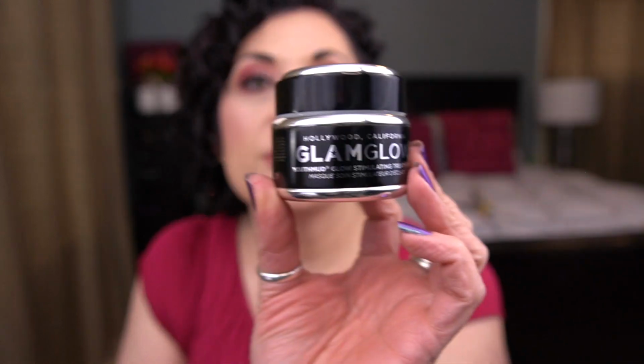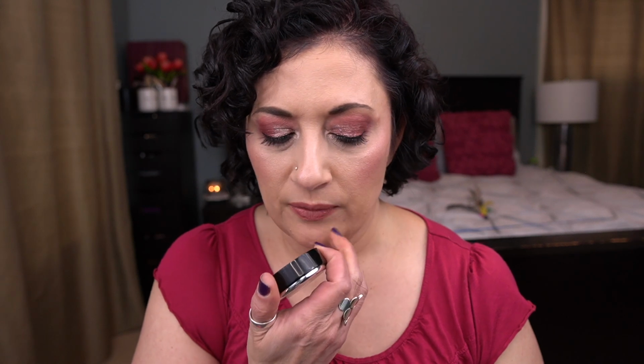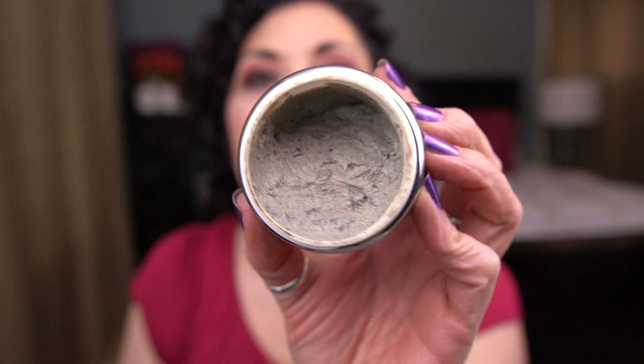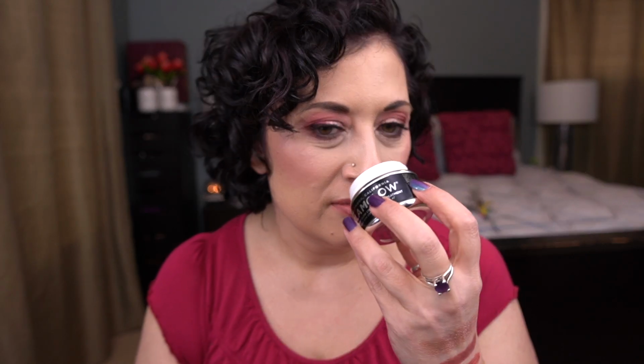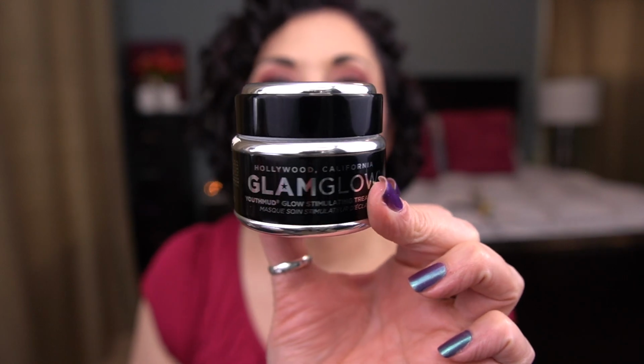We'll see what happens. And then the last product I'm working on is for the letter Y, and that is the Glam Glow Youth Mud Glow Stimulating Treatment. So it's this mask, and I think I used this maybe once. I don't think I've used it twice, but that's my usage. I think I've used it once. I feel like I've used it since the last update. Okay. I don't feel like it does much, so I would not repurchase this. I think this came in a BoxyCharm. So those are the items that I'm working on and how things are going.